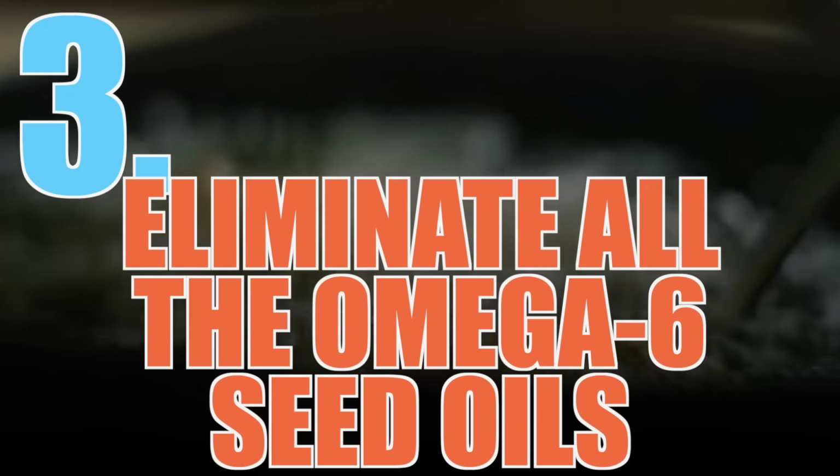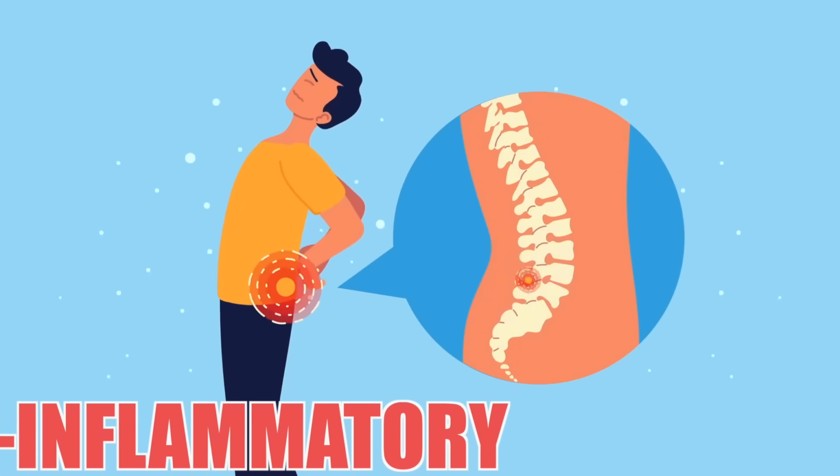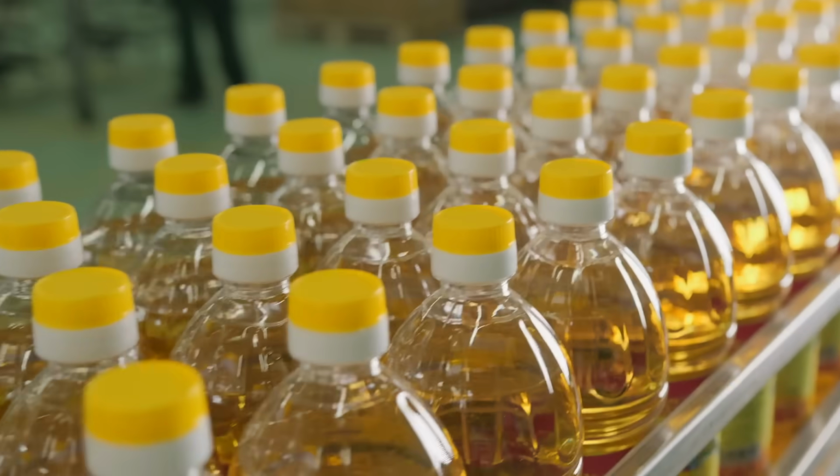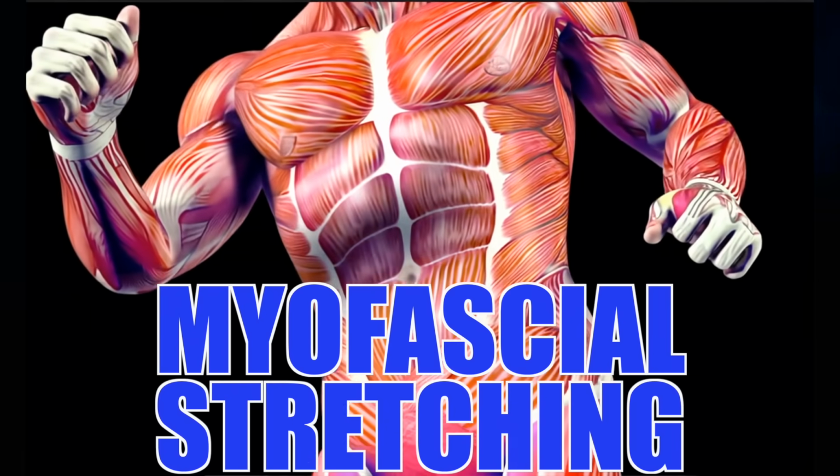The next thing is to eliminate all the omega-6 seed oils out of your diet. The problem with omega-6 is it competes with omega-3, which is anti-inflammatory. If you're doing all these seed oils, what's going to happen is you're going to start to have overall higher amounts of inflammation. The other thing that I would recommend, myofascial stretching.